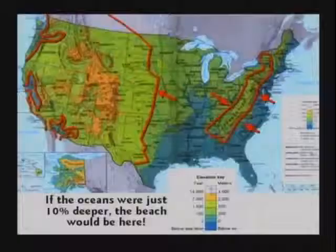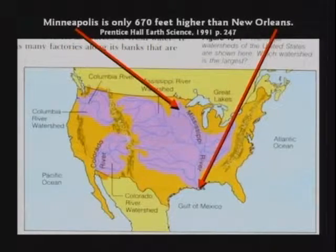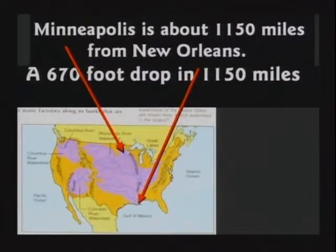If you look at this map here, you can see Minneapolis is about 600 feet higher than New Orleans in elevation, 670 feet higher. But Minneapolis is a long ways from New Orleans. Actually, it's 1,150 miles from Minneapolis to New Orleans, which means the Mississippi River, which starts near Minneapolis, has to flow 1,150 miles, but only drops 670 feet. You can calculate that out. That's a drop of about 7 inches per mile. It has to run a full mile to drop that far.